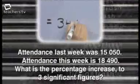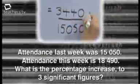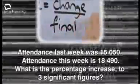The number of people attending a football match last week was 15,050. This week, the attendance has risen to 18,490. What's the percentage increase? Giving your answer to 3 significant figures.